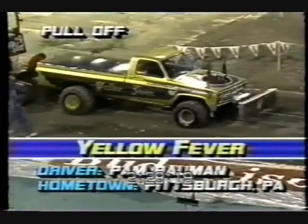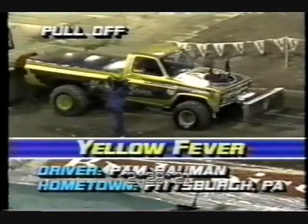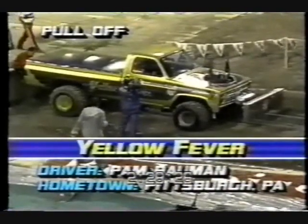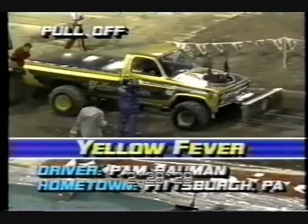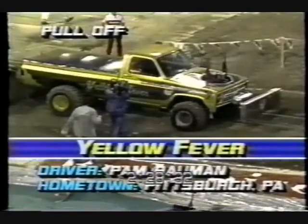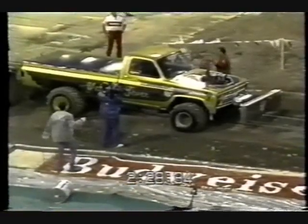She's had a number of 2nds and 3rds over the past winter season, and she's due to win her first championship pull with the United States Hot Rod Association. Well, we'll see what Pam can come up with here. She'll, of course, be dueling Joe Gilbert in the Motown Missile, and also Gary Firmstone out of Mount Pleasant, Pennsylvania in the Bear. Now, only those 3 trucks made the full pull, so only those 3 trucks come back for this pull-off. This is for the number 1 spot.